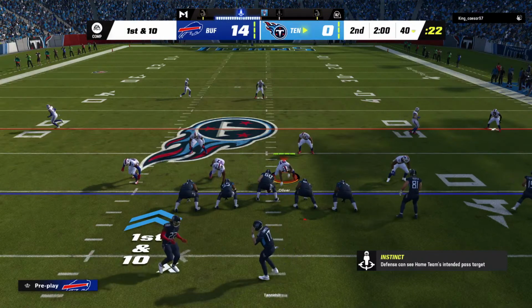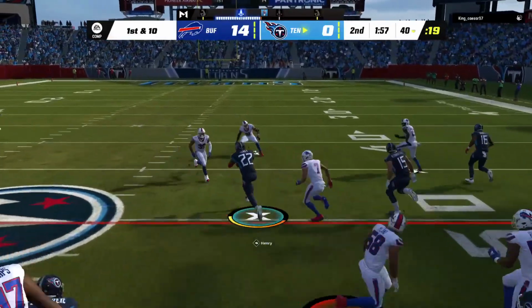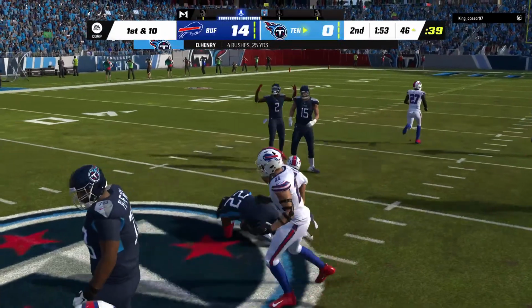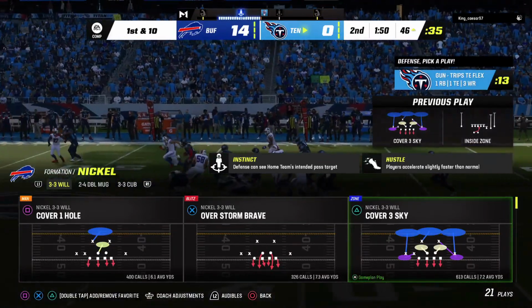Tight right. A shotgun handoff to Henry. And he's got some space here. And a pretty good burst there as he'll get this across midfield and down to the 46. The Titans get 14 yards there and move the chains as well.